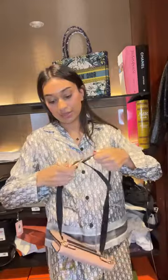Now, you can actually wear this as a shoulder bag like this. And of course, I wore it as a waist bag, but you can, again, wear it as a crossbody bag like this. You can wear it as a crossbody bag like this. So many ways to style it, guys.